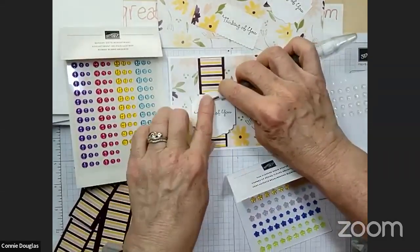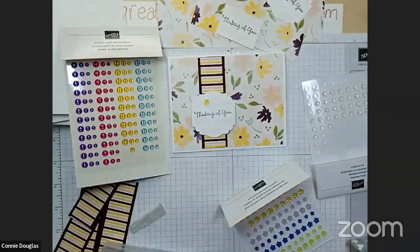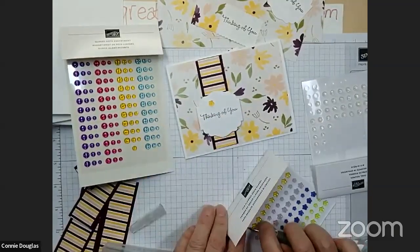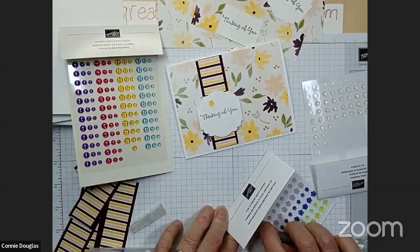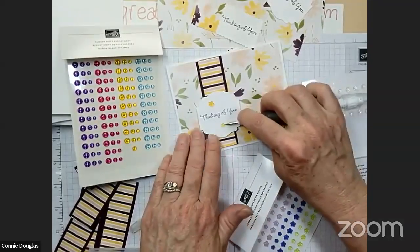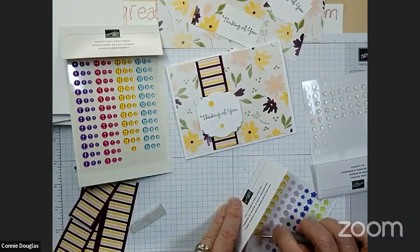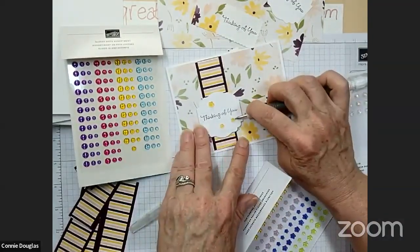I'm gonna put that right there. Look at that. Oh, I could almost stop right there, couldn't I? As opposed to a whole bunch. What do we think? Maybe a couple more. I don't know. You like it? Good.